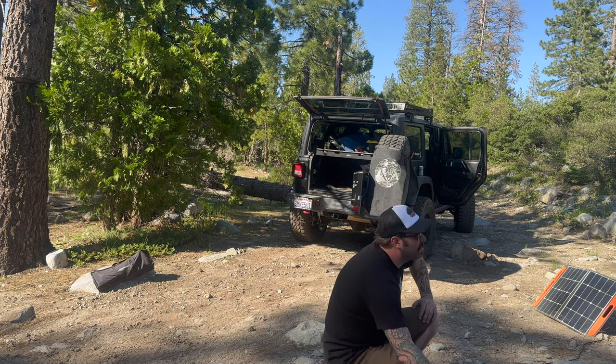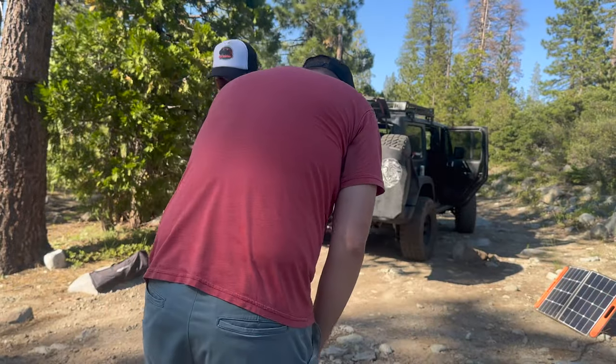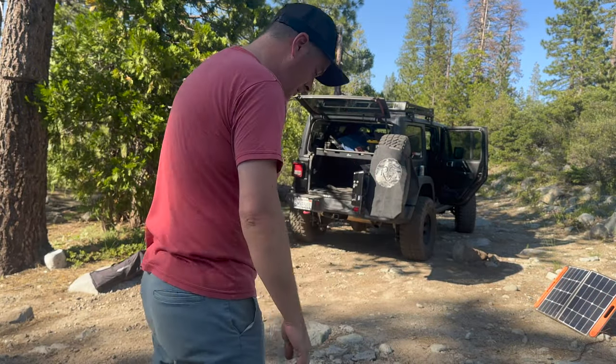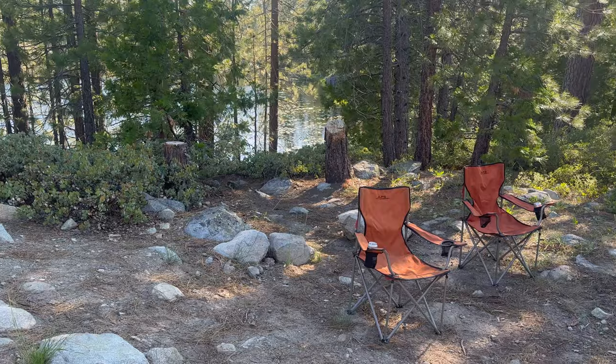So this fridge right now is only using 2 watts. That's sick. How much was the fridge? About $200. Used or new? Brand new. 219 with tax, it was like 230.